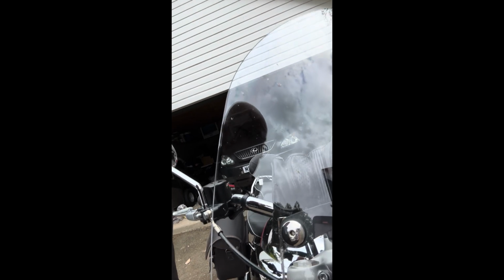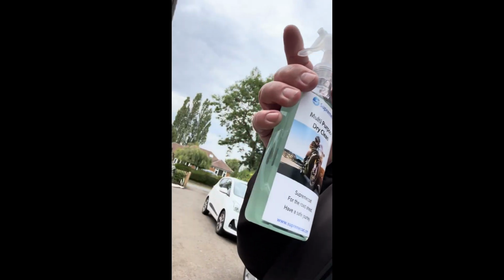Okay, so after a bit of a journey back yesterday from Supreme, I've got a few bugs and things on the screen. I'll turn the camera around, maybe. But anyway, we're going to see if this multi-purpose dry clean does what it says on the tin, or plastic bottle. You know, it is what it is. So I'll give it a squirt up and then we'll see.